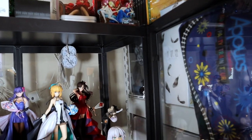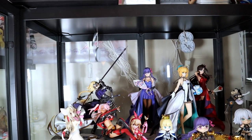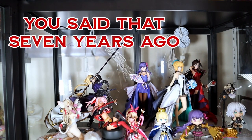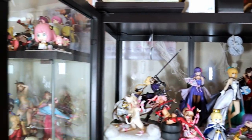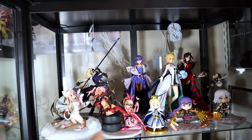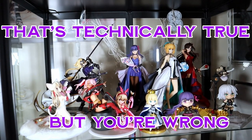Let's open this up. So yeah, ignore those lights. I'm going to get to them eventually. You said that like 7 years ago. We didn't have them 7 years ago. Oh, actually, we might. We had the light 7 years ago that you were supposed to put on a detail, but you never did. And then you brought them to a Mills Bowl, but you never put it on either. I guess that's technically true. You're wrong.